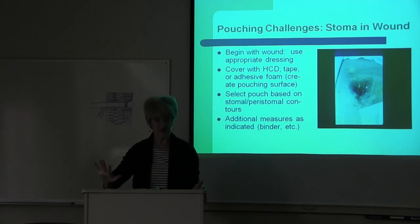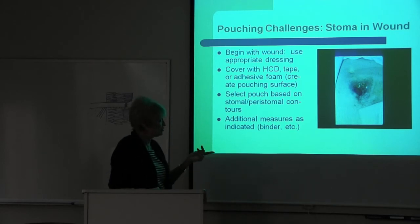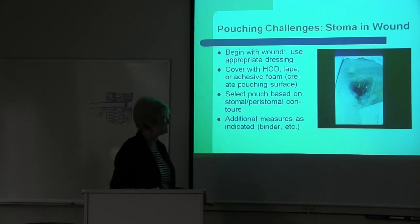Then you're going to put something on top of the dressing to create a pouching surface. It could be a thin hydrocolloid, it could be a thin foam dressing, it could be tape strips. Then you're going to select the pouch itself based on the stomal height and peristomal contours. And so you're looking at this and you're like, wow, the stoma really dips down into a valley. But that abdomen's pretty firm, so I would probably be looking at convexity, but I would want a convex system that provided flexibility. I don't want to add a lot of pressure to that firm abdominal surface.